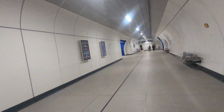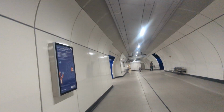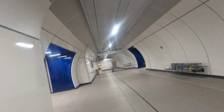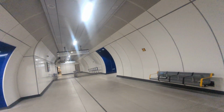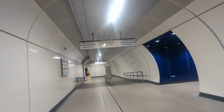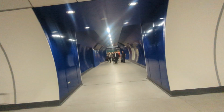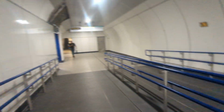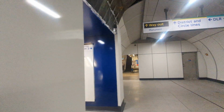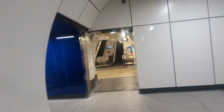Back on the Northern Line platforms where we started about 10 minutes ago. The walkway to and from Circle and District lines, I mean between the Northern Line and Circle and District lines, hasn't changed. Probably, well, let's just find out. That used to be the southbound platform, used to be shorter. Thanks to 4 months of hard work from TfL themselves, it's now bigger.